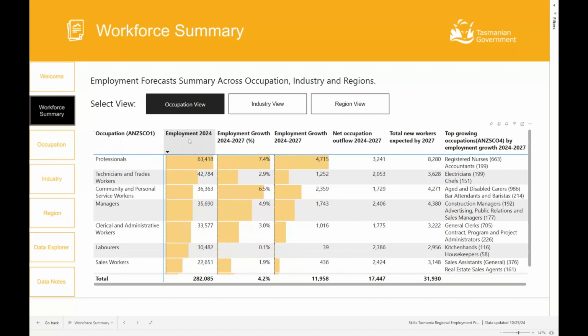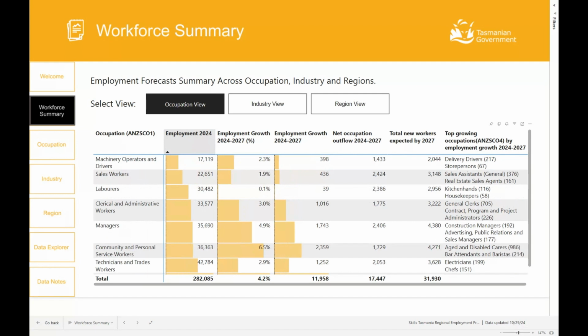Moving from left to right, Employment 2024 is the average employment headcount for the 2024 financial year. Here, you can see there were 30,482 workers in the labourers major occupation group on average in 2024, out of a total Tasmanian workforce of 282,085. Modelling is forecasting an increase of 0.1%, or 39 employees between 2024 and 2027.